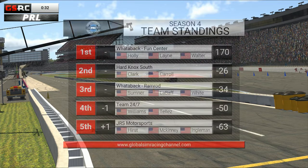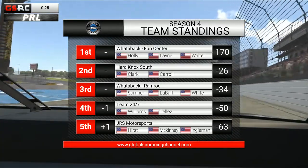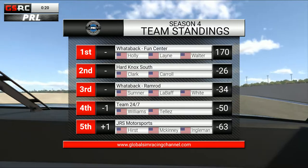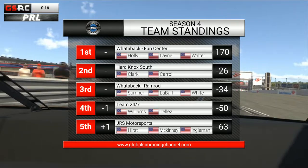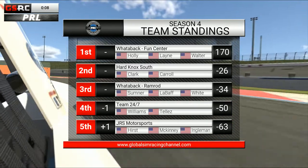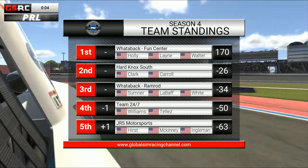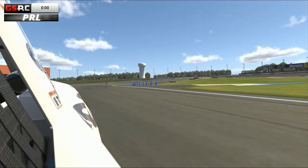There's also the team standings for these drivers. One team has backed out of the championship for the time being, just 9 left in it. But Whatabac Fun Center has earned the most points so far, already up 26 points in the standings over Hard Knock Self. Whatabac Ramrod is in third in the standings with 136 points. T24-7 and JRS Motorsports round out the top five. Hard Knocks West, Northwest, Team Zero, and Redline Racing all have earned points as teams as well outside that top five. But there's a lot else to go through.